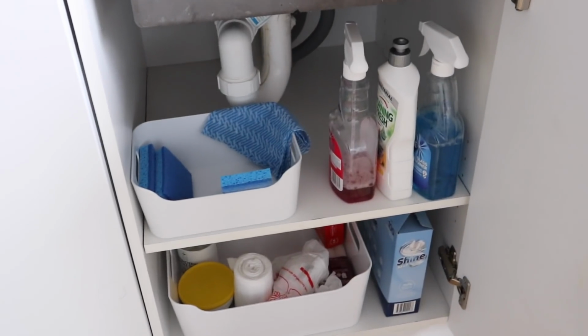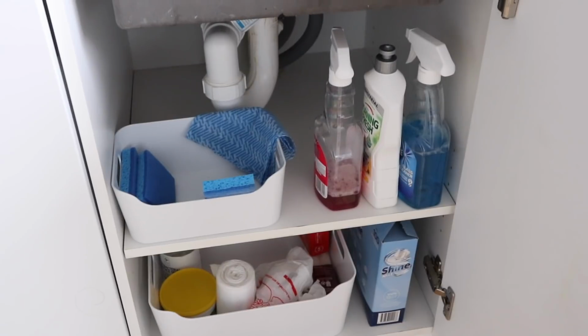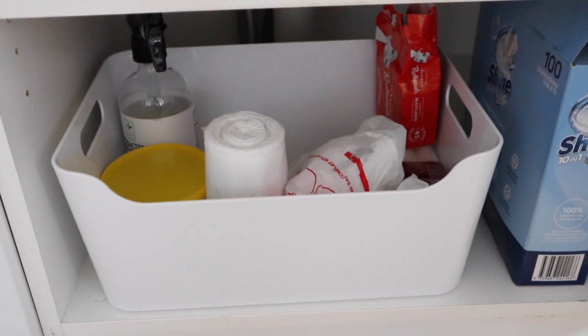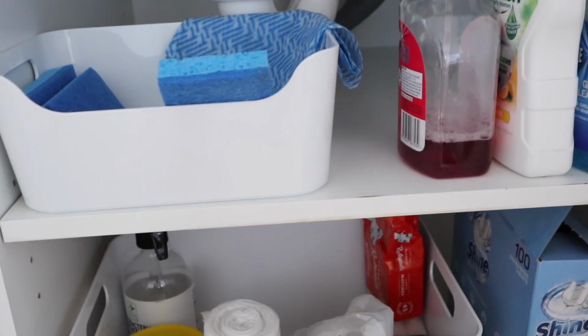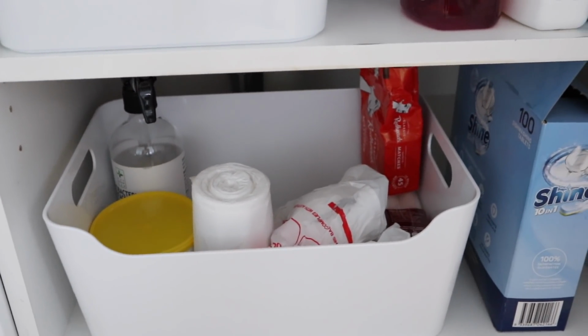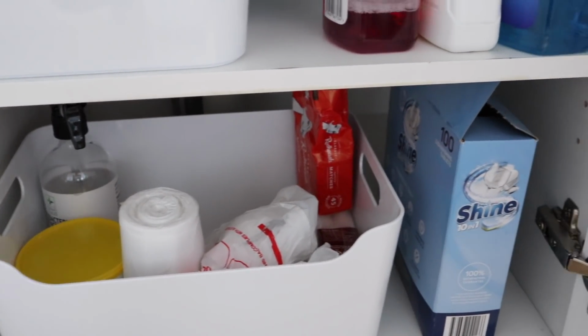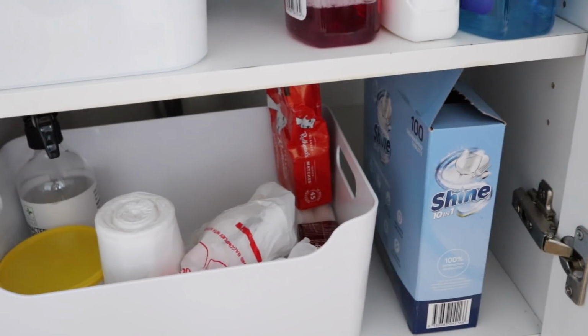I also decided to rearrange under the sink in the kitchen as well. I think it's all right for now. So I have the big one at the bottom because it doesn't fit up the top, again because of the piping. And I've got matches, gumption, some plastic bags, garbage bags in there. I've also got some dishwashing tablets down the bottom, not that I even use the dishwasher.